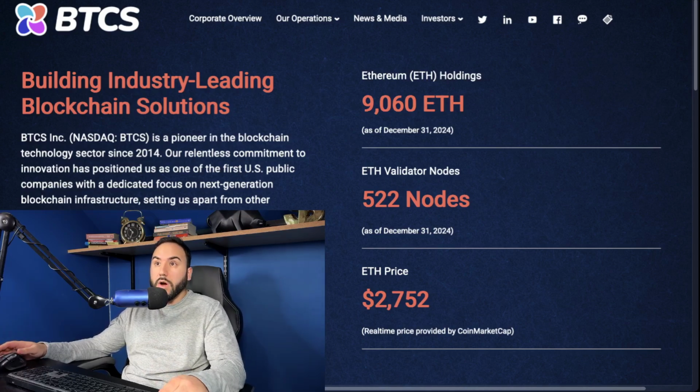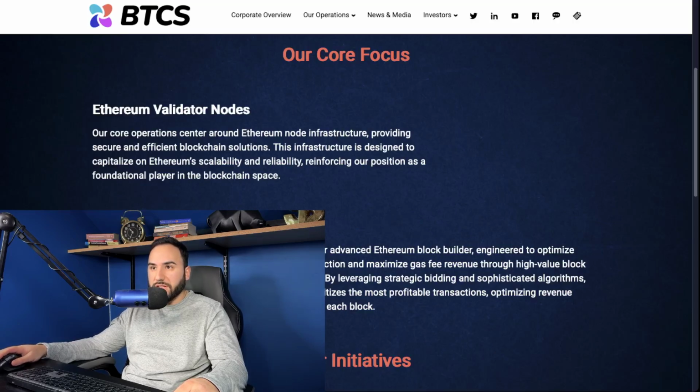And the CEO of BTCS believes this new direction provides direct exposure to Ethereum, similar to MicroStrategy's Bitcoin strategy, but with growth potential akin to early Bitcoin mining enterprises, right?